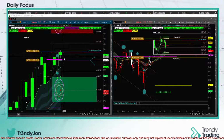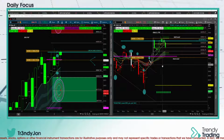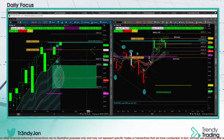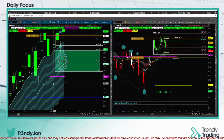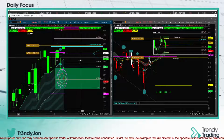So first things first, the weekly is on your left, and on the right, I'm using a 4-hour. The EMAs that I have on here are your 9, your 22, and 44 is what I use. That is represented just for a visual effect of that cloud, just so you can understand what we're looking for as far as trend goes.